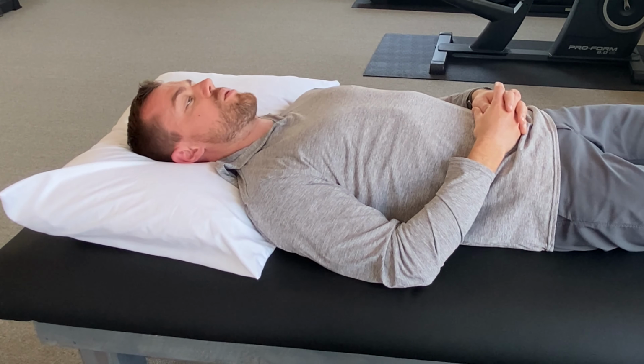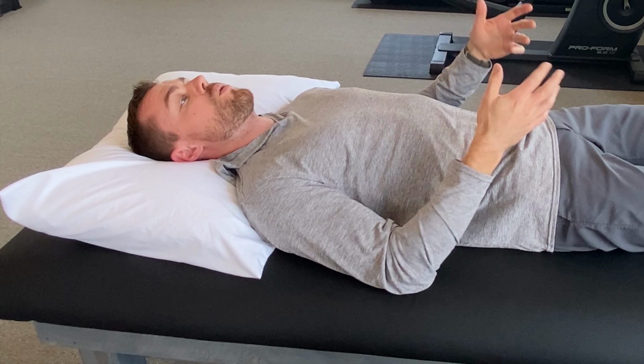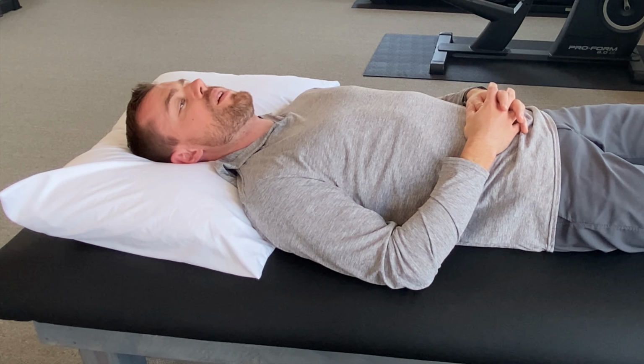And this should open you up to be able to tolerate those sitting exercises better. And you can do this a couple times a day, once in the morning before you get up out of bed, and then once in the evening prior to going to sleep. 10 repetitions each, 3 to 5 second holds.